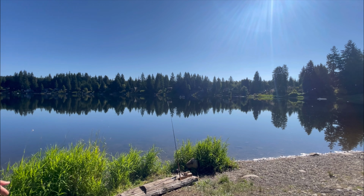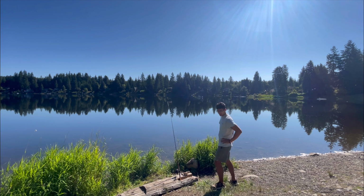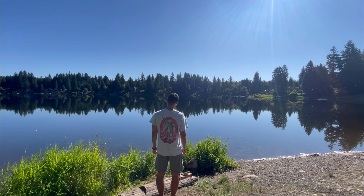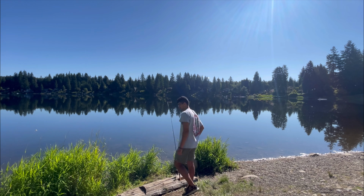But yeah, I stuck around for about another hour or so. I definitely think the sun had to do with the bite today. The sun was directly on top of the water. Not much shade. So I think all the trout were out of deeper water, which made it kind of hard to find them. Especially with my broke ass who doesn't have a boat.